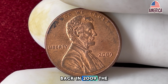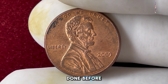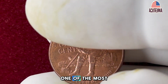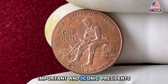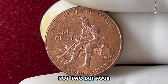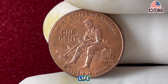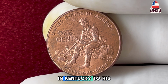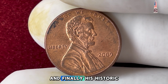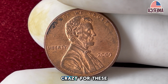Back in 2009, the US Mint did something incredibly special, something that hadn't been done before. That year marked 200 years since the birth of Abraham Lincoln, one of the most important and iconic presidents in American history. So the Mint released not 1, not 2, but 4 different designs of the Lincoln cent, each one showing a different chapter of Lincoln's life, from a humble log cabin in Kentucky, to his rise in Indiana, his legal career in Illinois, and finally, his historic presidency in Washington, D.C. Collectors everywhere went crazy for these.